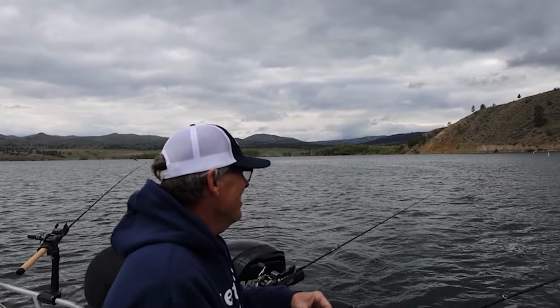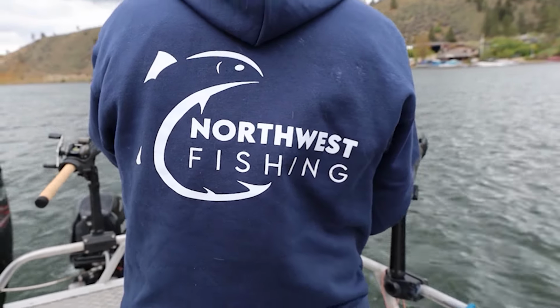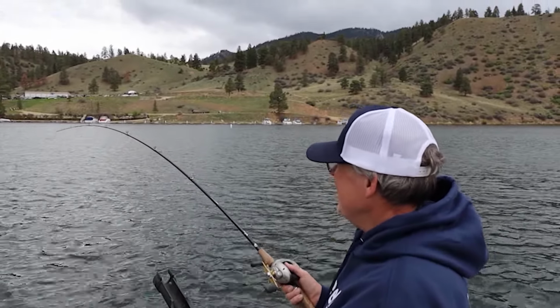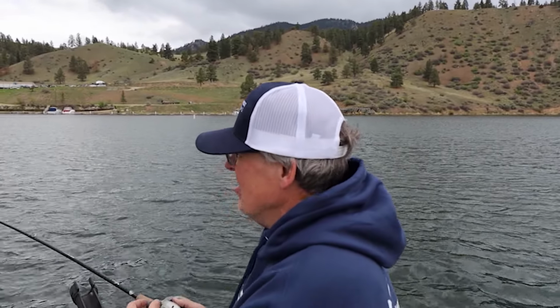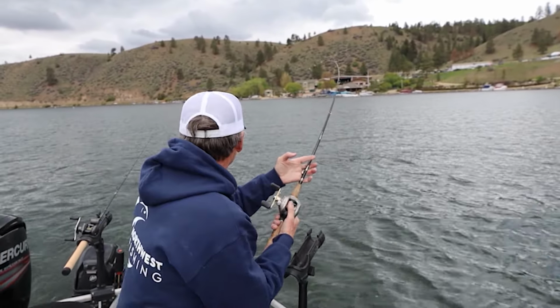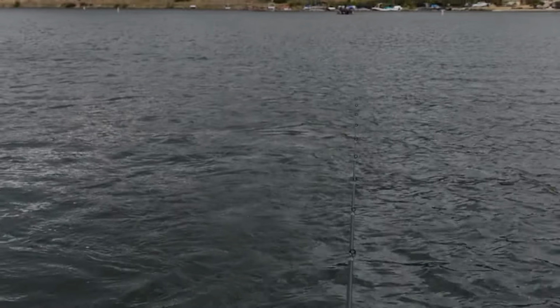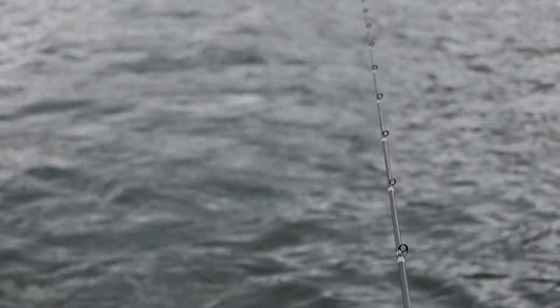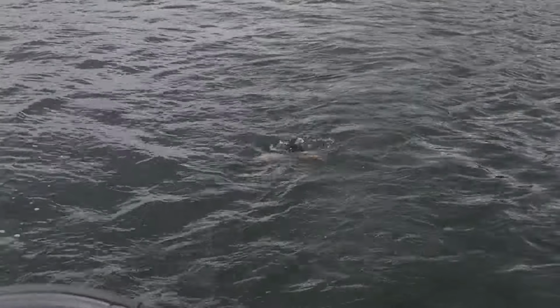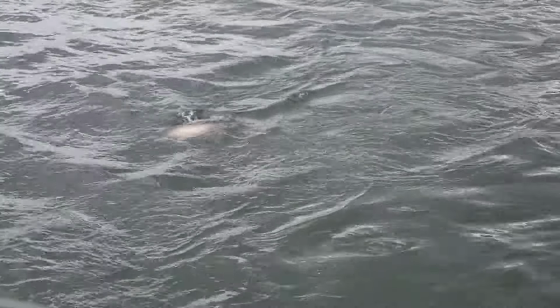Putting up a heck of a fight here. This fish is putting up a nice battle. Solid head shakes. Not a trout for sure. What a fight. Oh, look at that. That is a pig. That is a pig. Yeah, that's a big old brown trout.